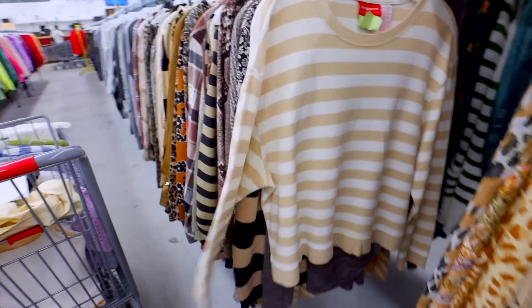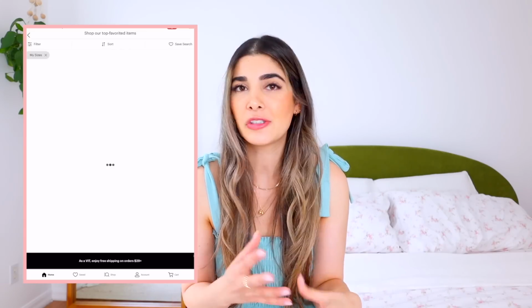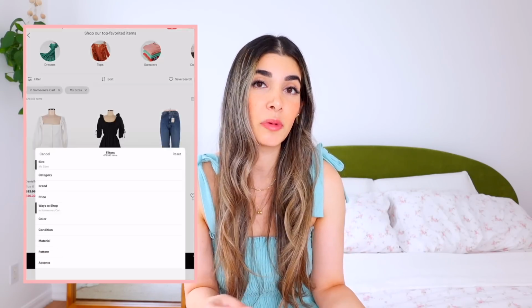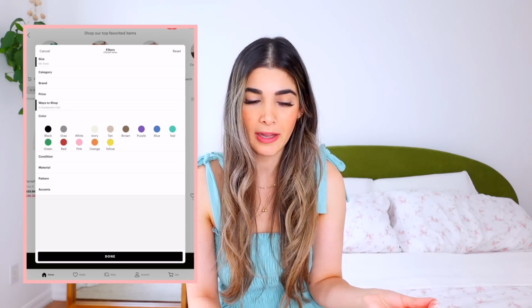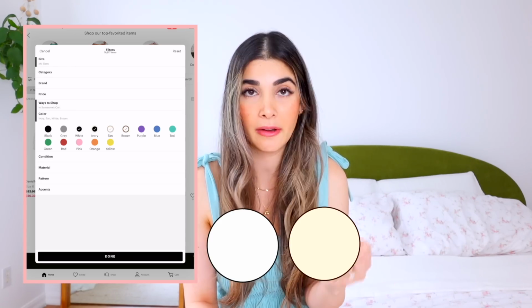Now what I suggest to do when you're going thrifting, keep an eye out for those colors and tones that you love. And if you're thrifting on ThredUp, they have a feature that I absolutely love. As you're searching, you can actually filter every single item you're finding by color. So I'm gonna filter some colors that I've been loving. If I want to stick with a more neutral color palette as I'm searching, I tend to click the white, ivory, tan, and brown.